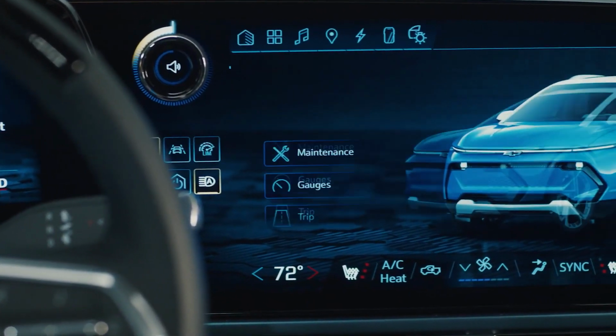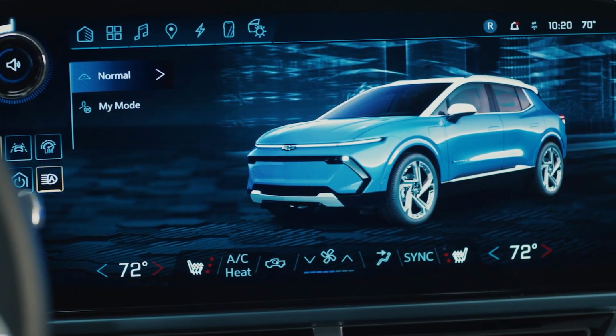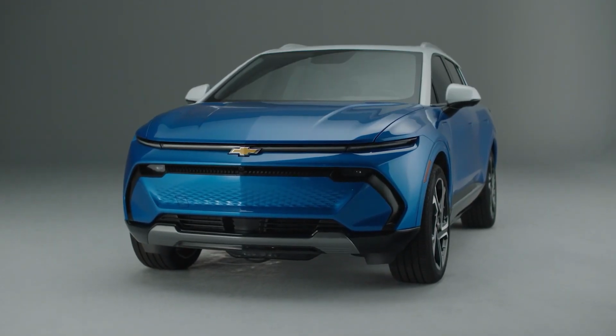The base 1 LT trim will have an 11-inch touchscreen, while the rest of the trims will have a 17.7-inch touchscreen. Higher trims will also feature a full-length light bar.